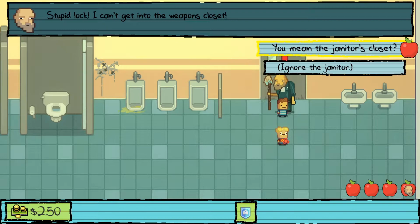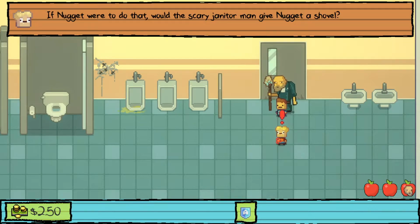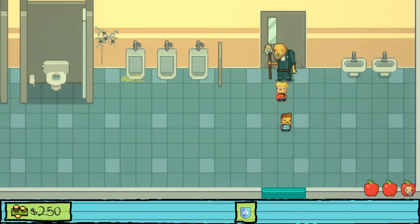Stupid luck, I can't get into the weapons closet! In the janitor's closet? Same thing, go upstairs and tell the old Bob to come down here and open it! If Nick were to do that, would the scary janitor give Nick a shovel? Sure, it's not my stupid closet. You can take whatever you want. Go get that key. I'll radio Bob and let him know you're coming. Now quit dawdling, get me that goddamn key.